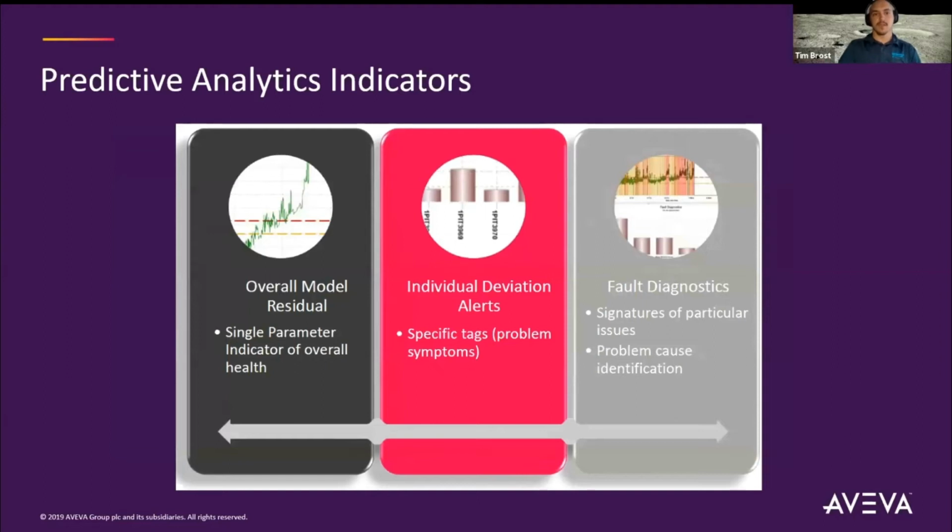So as I mentioned previously, there are a few different ways predictive analytics handles certain types of indicators, or provides some summary information on what's happening. The first thing is you have this overall model residual, and it's a compilation of specific tags within a model and those deviations between the actual and predicted values. And it performs a calculation to provide an overall asset health indicator. Essentially, think of it like a check engine light. The check engine light on your car provides an indication that something is going on within your car, but until some further investigation, it doesn't necessarily point to what might be causing the issue.